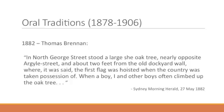So he writes, in 1882, in George Street North stood a large she oak tree nearly opposite Argyle Street, about 2 feet from the old dockyard wall, where it was said the first flag was hoisted when the country was taken possession of. When a boy, I and other boys often climbed up the oak tree.